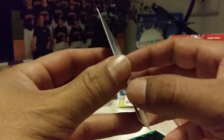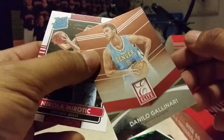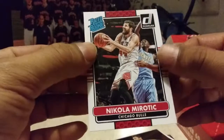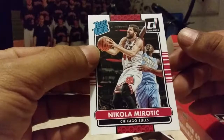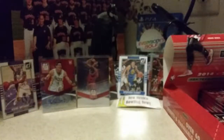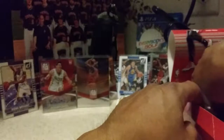got a Danilo Elite card, Donruss Elite, Nikola Mirotic, Rated Rookie. So top left was pretty good. Gotta hope the rest of the box lives up to the standard that the top left has started. Gonna flip it to the top right here.